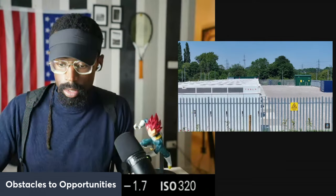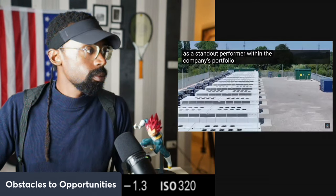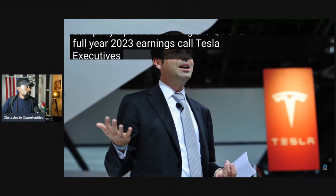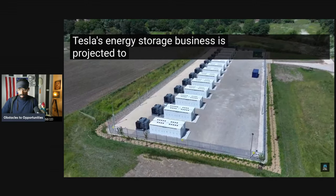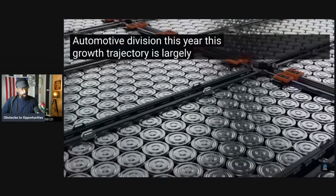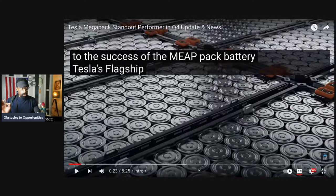The Tesla Megapack battery has emerged as a standout performer within the company's portfolio. During the Q4 and full year 2023 earnings call, Tesla executives emphasized that the growth of Tesla's energy storage business is projected to outpace that of its automotive division this year. This growth trajectory is largely attributed to the success of the Megapack battery, Tesla's flagship. So it's going to be outpacing the EVs, guys, at one point. I don't think it'll be next year or this year, but it's going to be outpacing the EVs.